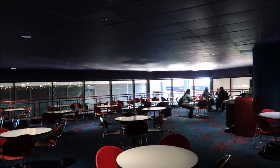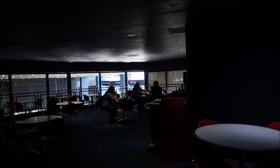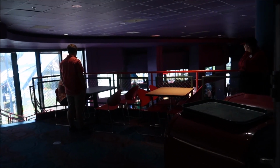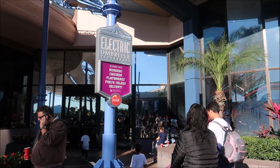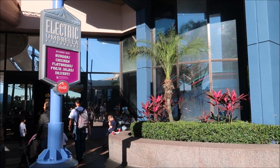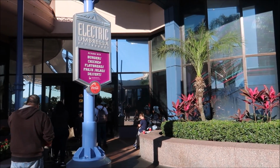Been a long time. I think the last time that I was up here, I ate dinner for a Moonlight Magic that was happening here at Epcot, and I think we ate right here. Huh. Electric Umbrella is still open, but like I said, sadly it will close. I don't know when, but its time will come.